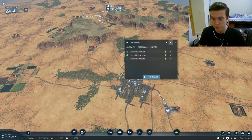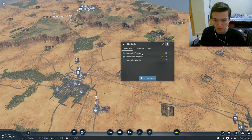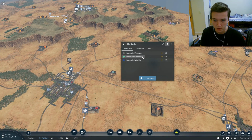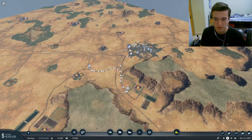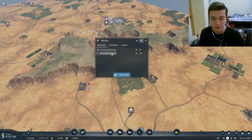Let's look back at Huntsville. Huntsville is very busy, especially with Wichita. Huntsville, Burbank, also busy. Huntsville, Rochester, also busy. So everything's just a little busy, a little bit everywhere. The Huntsville, Wichita one really needs some help.